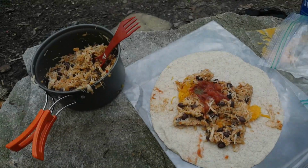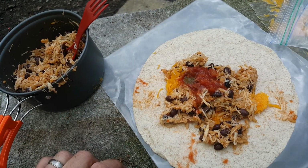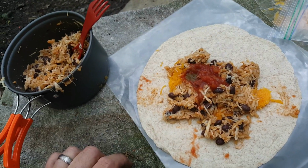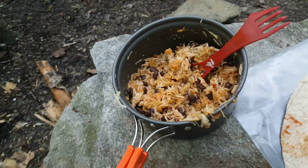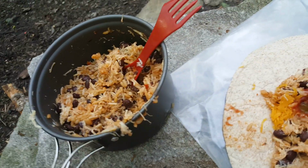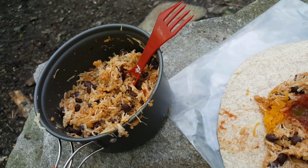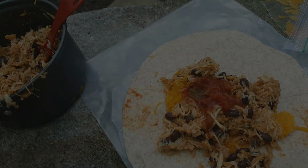Alright, dinner served. Got black beans, Spanish rice, and chicken, salsa, and cheese on a tortilla shell. Should be pretty good. Got a lot of it. I don't think I'll eat all that, so I'll have to get rid of that. I'll just pack it out, put it in a Ziploc bag. Got to get everything cleaned up here when I get through eating, and we'll get back with you shortly.